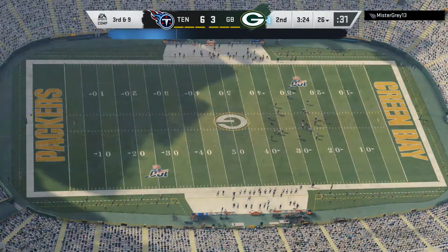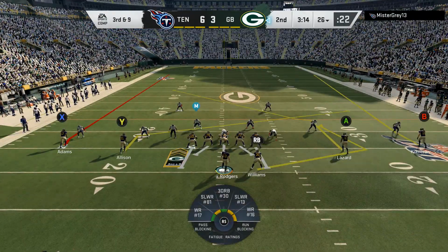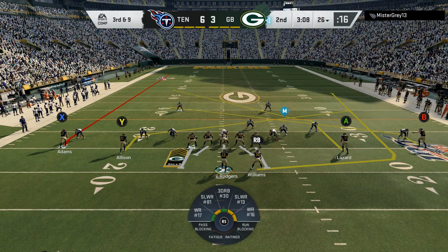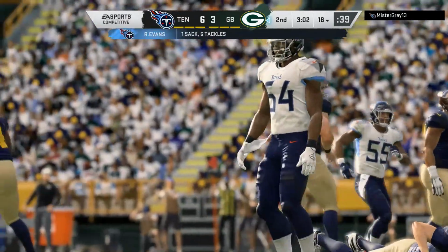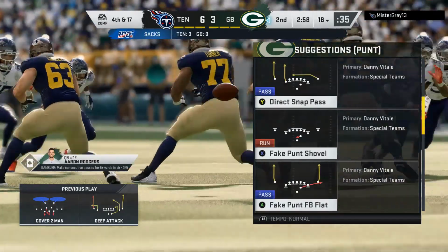Two runs in a row, but only 2 yards to show for it. The Packers on third down, just 1 for 3 thus far. This is 3rd and 9. Watch the run. From the gun, it's Rodgers. Nowhere to escape, and he goes down. Rashad Evans, the linebacker, recording the sack there.